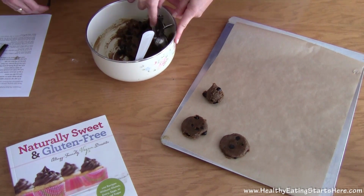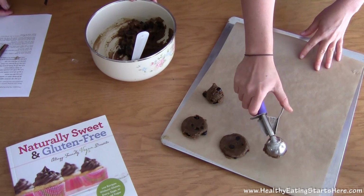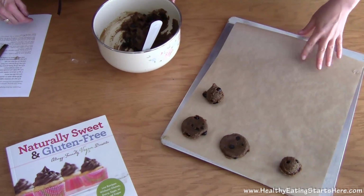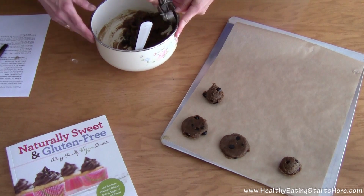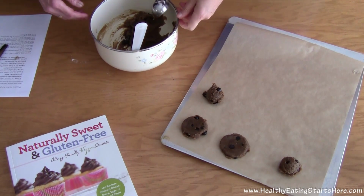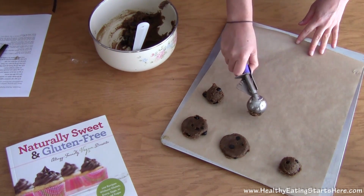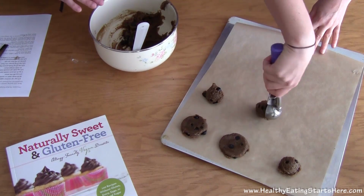Perfect. So then we'll just do these, and we'll end up with about a dozen cookies, depending on how big. If you don't have a mini ice cream scoop like this, just a rounded tablespoon works perfectly. And the dough is firm enough that with a tablespoon you can roll it into a ball in your hand and then flatten the ball afterwards.